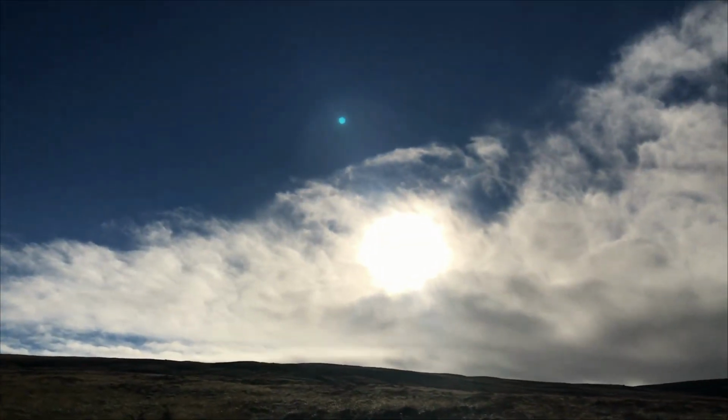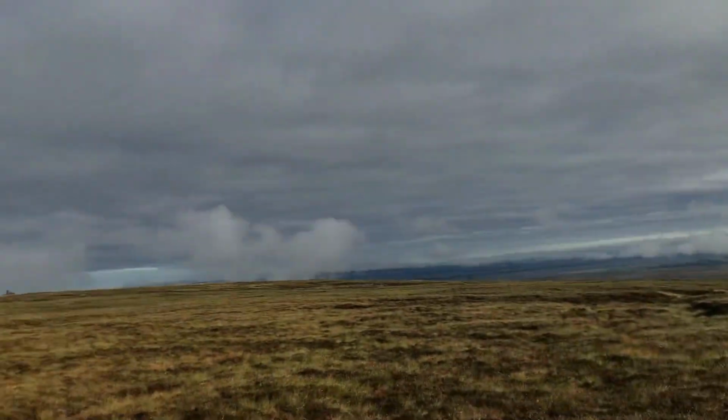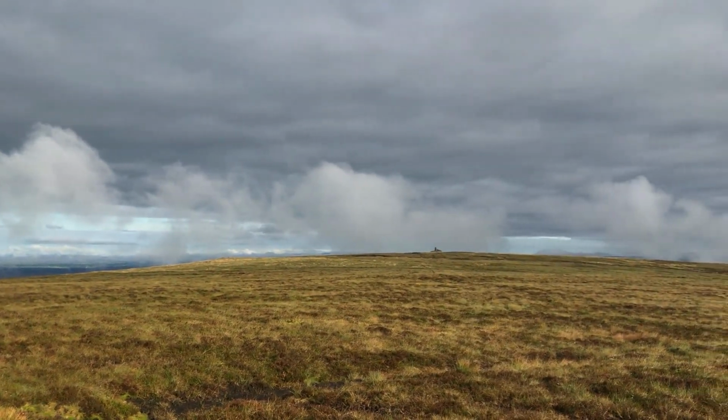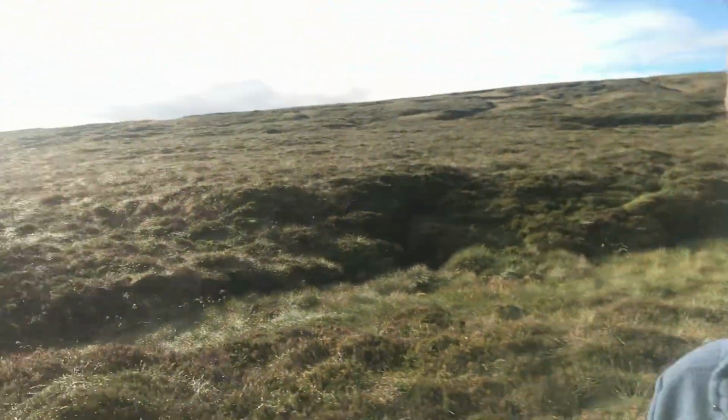Sun's come out anyhow. I'm not that far off the top now, just over this brow up here, about 100 metres or so to go. Still no sign of my dad. I'm assuming he's going to be coming from that way. He'll have quite a climb though. That looked the much steeper side to come up. I kind of zigzagged my way up yesterday. So yeah, lovely morning though, absolutely gorgeous.